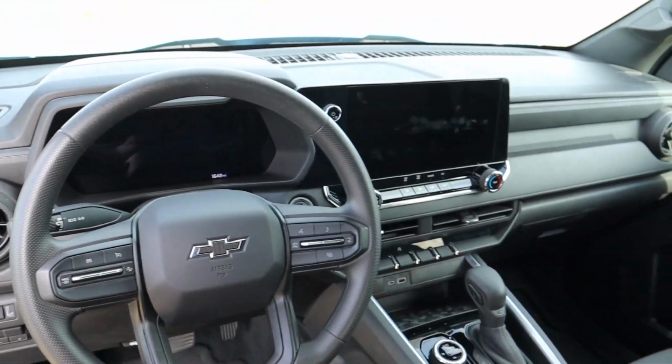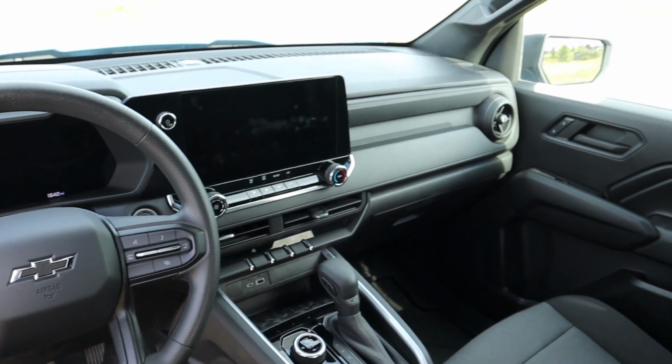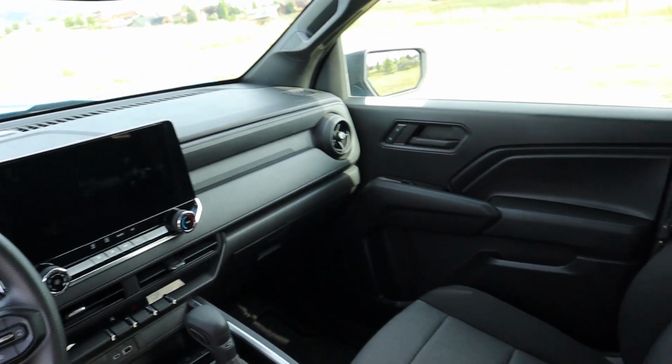Okay, jumping inside the Colorado Trail Boss, let's talk about the interior quality and some of the features. Now, first off, you'll see that the interior is a lot of black plastic, and that again has to do with the fact that this is the off-road version of the work truck. So this is supposed to be a little bit more durable, stand the test of time a little bit better than, you know, leather surfaces or anything like that.